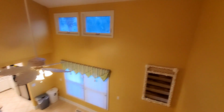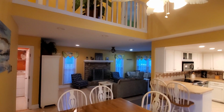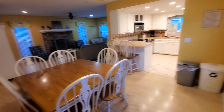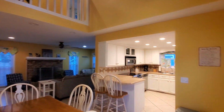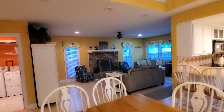Just come on down, give you one more peek. I love this mirror. I've done mirrors like that before with the shells all around the trim. Mine wasn't this pretty though. That's okay. I tried. So here we go. Here's a great view of this open floor plan. So again, the dining area, large windows here, letting in plenty of natural light. The windows up above, fabulous size kitchen, and the living area over there.